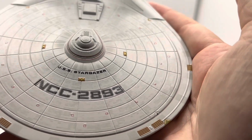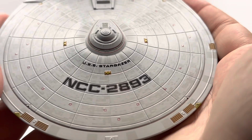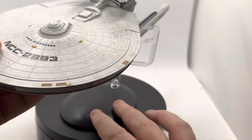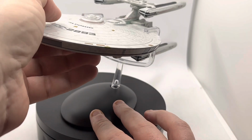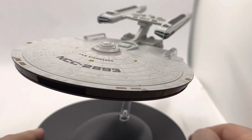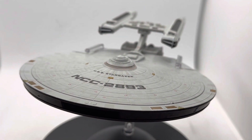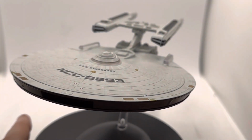I really love it. I'm so thrilled to finally actually be able to hold this XL version. I think this is one of the things, along with possibly the 9th and 10th Doctor's consoles, that I was most upset about missing out on, with the expiry of Eaglemoss and Hero Collector and their models. I think it was the thing that really was most upsetting for me.